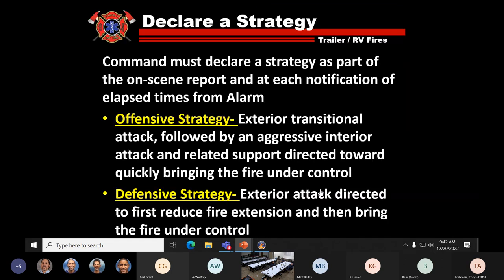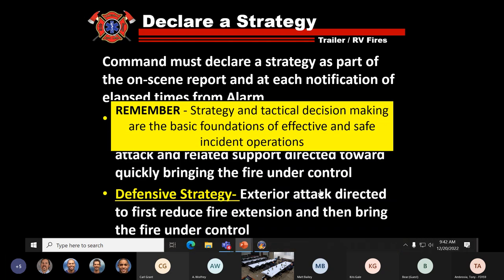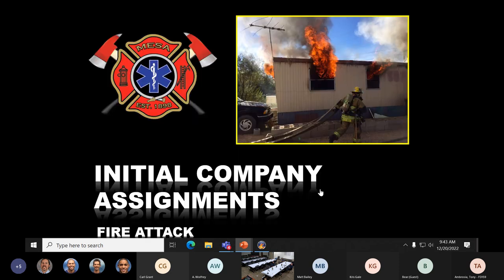We declare a strategy anytime we go to any incident we go to. Obviously, if we're on a structure fire here, we must decide whether we're offensive or defensive. If we're offensive, we're probably going to conduct an exterior transitional attack if we have access to do so, and then we'll follow that up with an aggressive interior attack and some related support activities. If it's a defensive strategy, if we get there and we're operating in the red, we certainly need to go with an exterior attack, protect exposures, get primary all clear, zone exposures, and then use large diameter hoses and other things to control the fire. Strategy and tactical decision making are the basic foundations of effective and safe incident operations on anything we do.